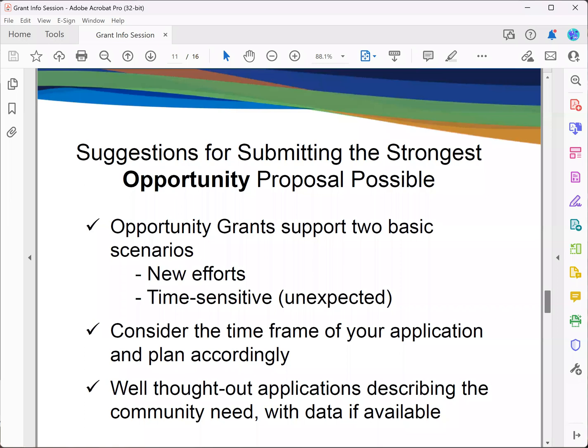Please do not apply for an opportunity grant for operating support. Opportunity grants typically support specific project expenses. Most costs are eligible, including materials and staff time. We ask that you plan and itemize these expenses in the grant budget.